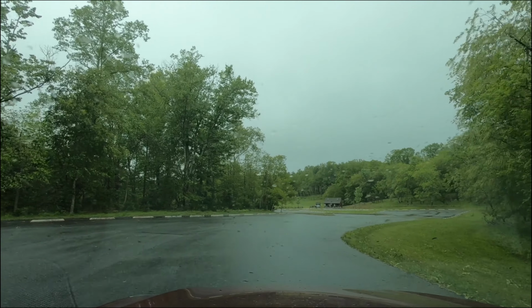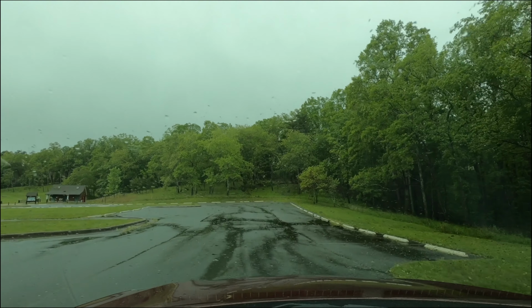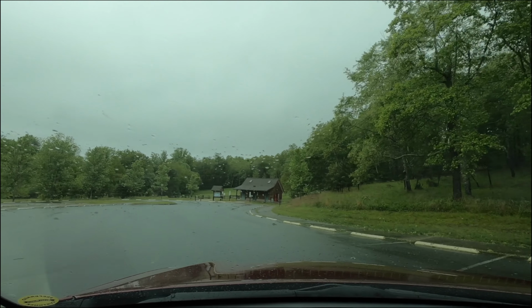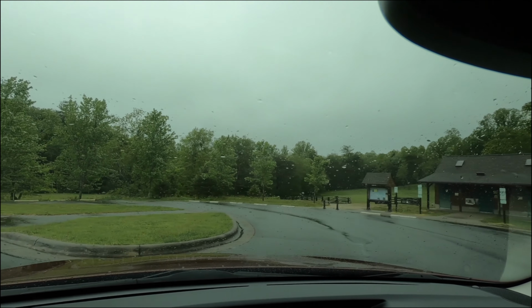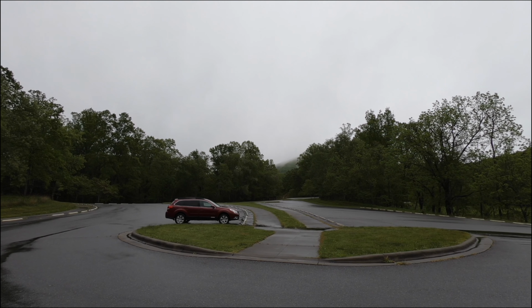Here's the parking lot today. So, yeah, a little bit of a difference between what you just saw from this past weekend. Look at this parking space right here. Tip number one for avoiding crowds on the Stone Mountain Loop Trail, pick a weekday.